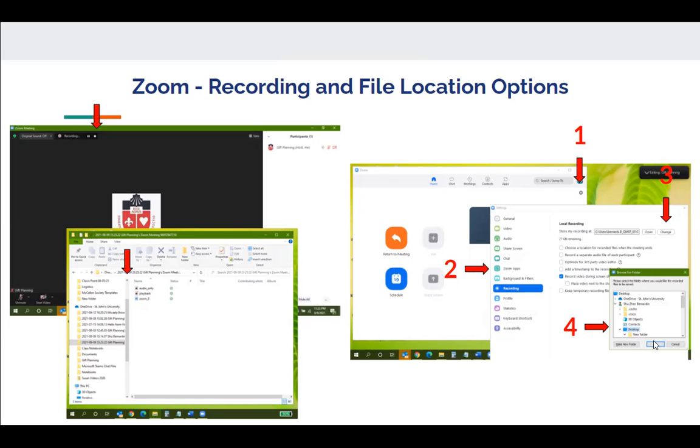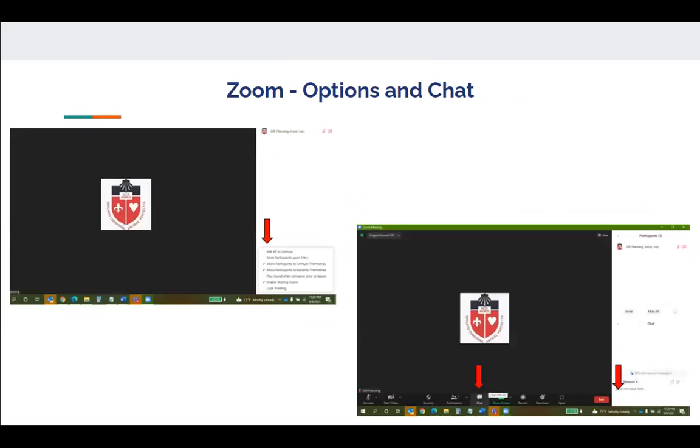And now your Zoom account knows that whenever you're doing a recording, when the file is done generating and downloading from Zoom itself, it's going to save it where you tell it to save. So if you pick desktop, it's easy for you to move it or transfer it. So that gives you the option.